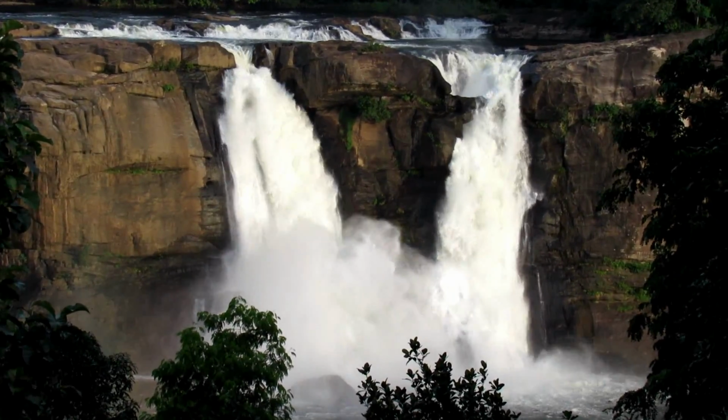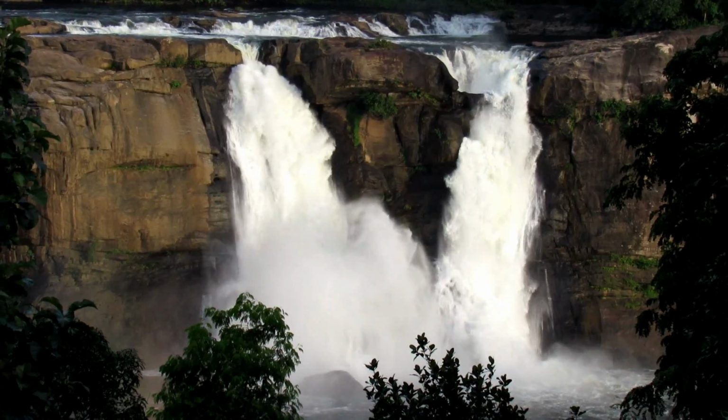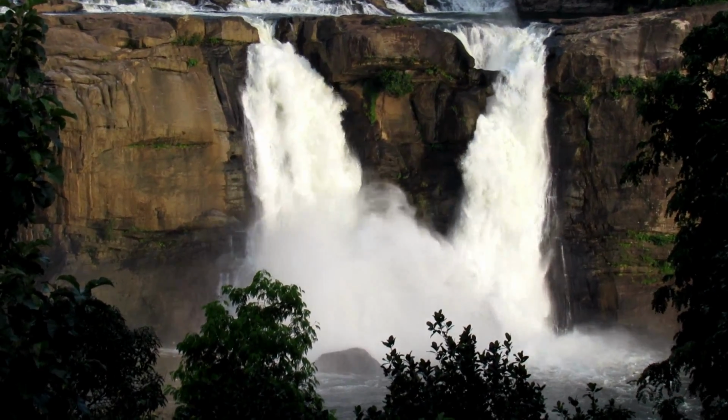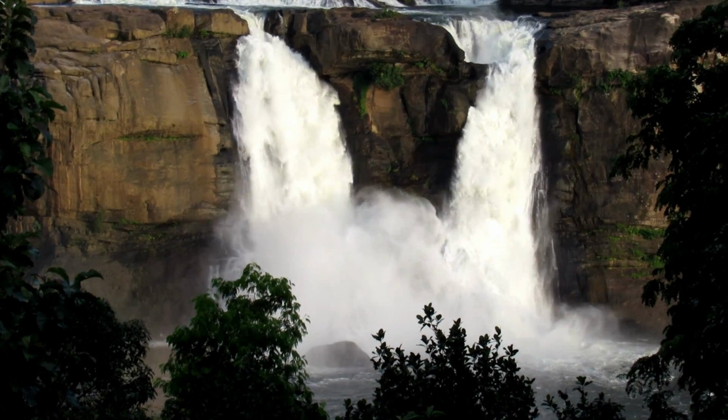Get beautiful views from almost every spot near the waterfalls. Unlike the other waterfalls in Kerala, the Athirappilly Falls never dry out.